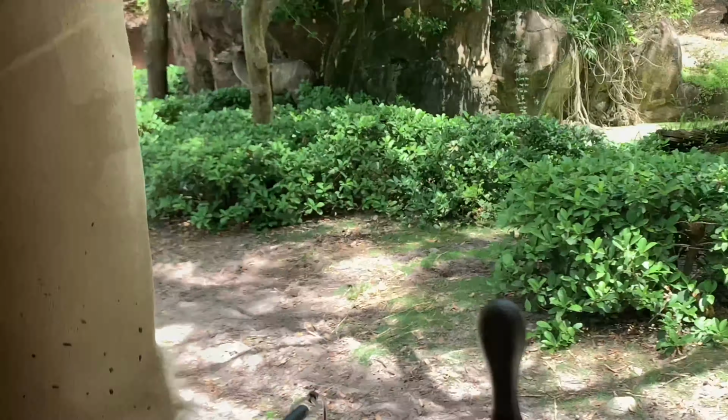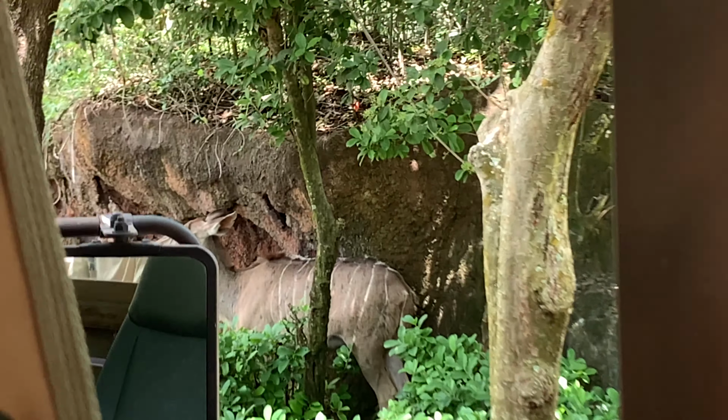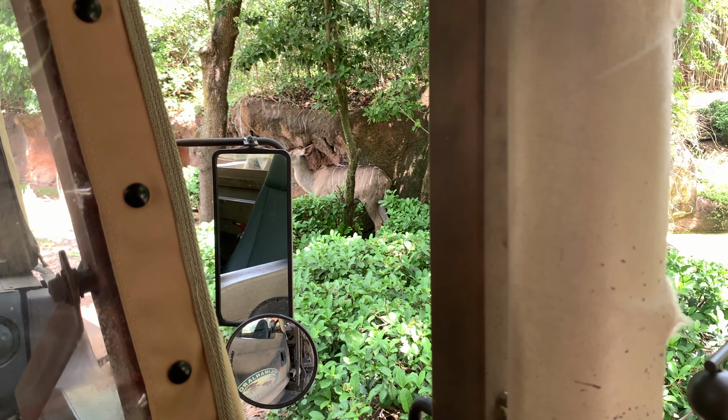Let's see if we can have another good look. The okapi has stripes on the legs. Looks kind of like a zebra. It's actually a giraffe. And they're normally solitary. The stripes on the legs will help the young follow the mother through the dense brush of the forest.